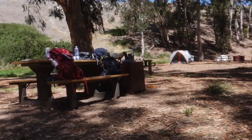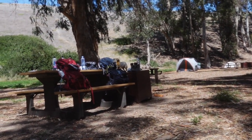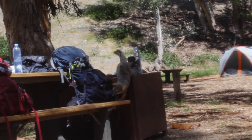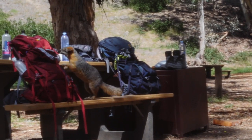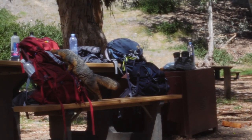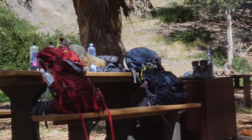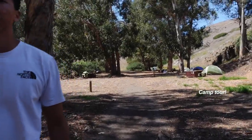She's like, oh god. This is why there are fox boxes here. Look at that guy trying to get into Tyler's bag. Apparently these foxes will open zippers. Oh shoot. There might be something in there. Oh shoot. So this is a campsite.